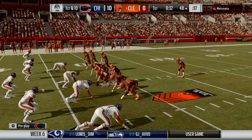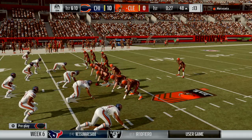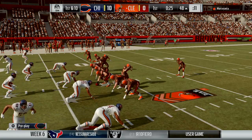Hurry up, here we go. Blue 90. Blue 90. Detroit! Detroit!